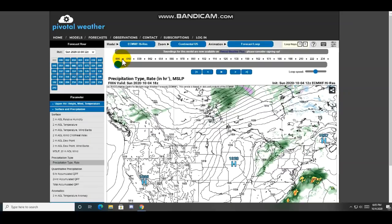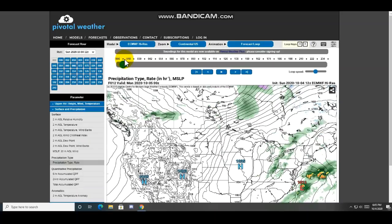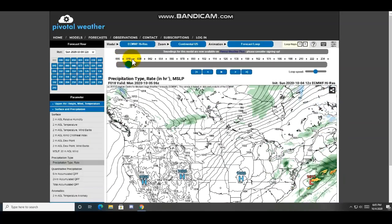All right. So this is the European model, ECMWF high resolution. This is probably the best short to medium range model out there, and the GFS is kind of like its competitor, but really the European usually outperforms it. It could be slightly, but it's been historically a pretty good model.